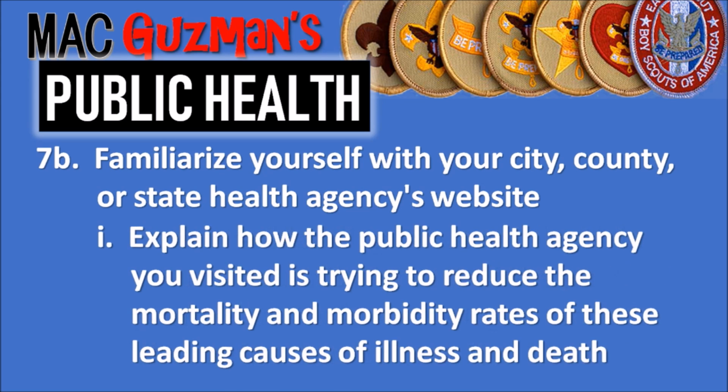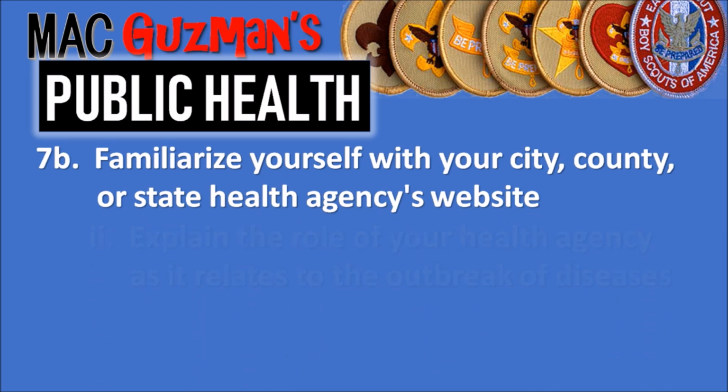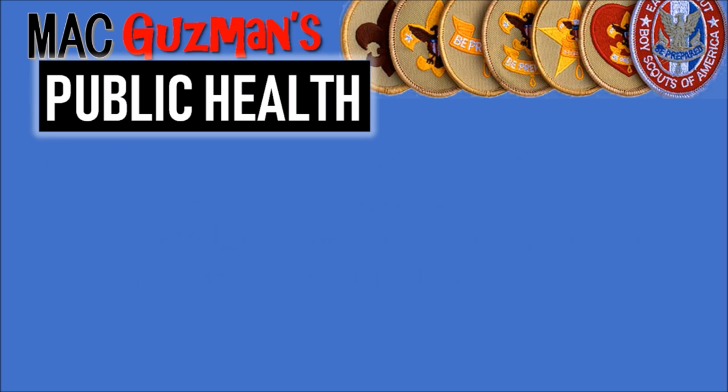Also explain how the public health agency you visited, or looked up the site, is trying to reduce the mortality rate and morbidity rates of these leading causes of illnesses and death. Second thing I want you to do, explain the role of your health agency as it relates to the outbreak of diseases. The third thing, discuss kinds of public assistance the agency provides in case of disasters, like floods, storms, tornadoes, earthquakes, and other acts of destruction. Your discussion can include the cleanup necessary after the disaster as well.